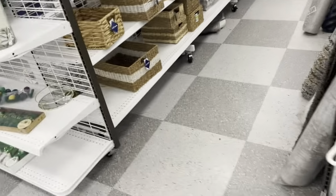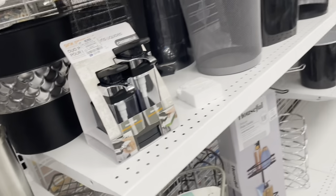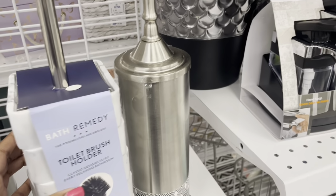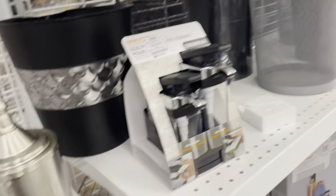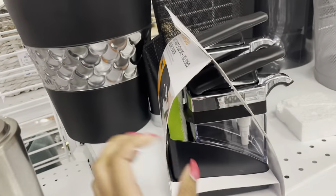They have nice rugs here. $44 for a rug. This one is very soft. Mirrors. This is bathroom stuff. That's different. This soap, hand soap. Oh yeah, that's clean. I need that, but I'm not gonna get that.